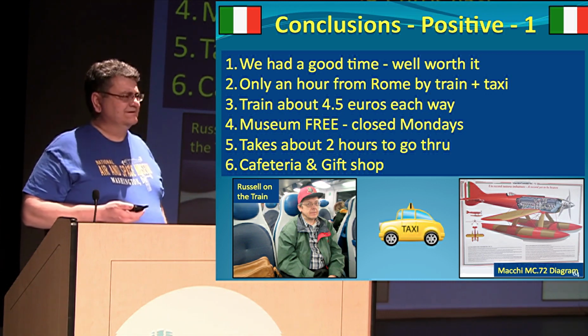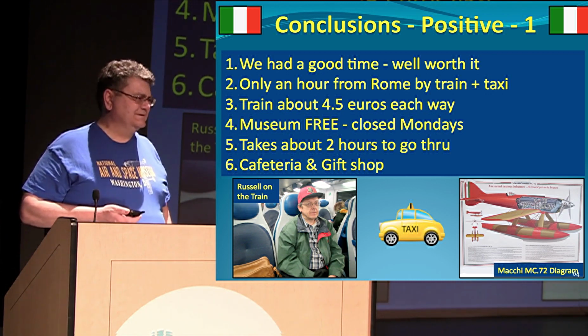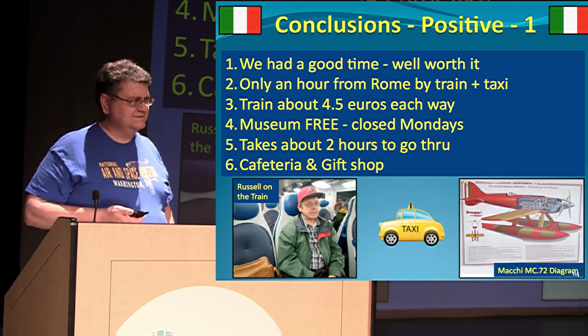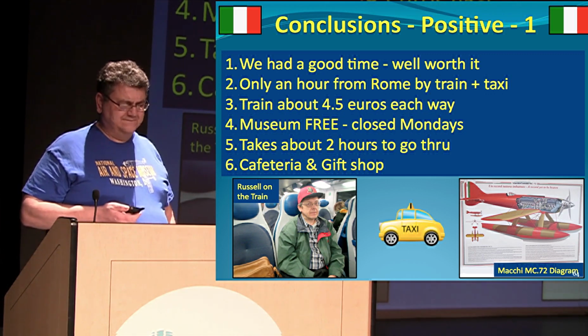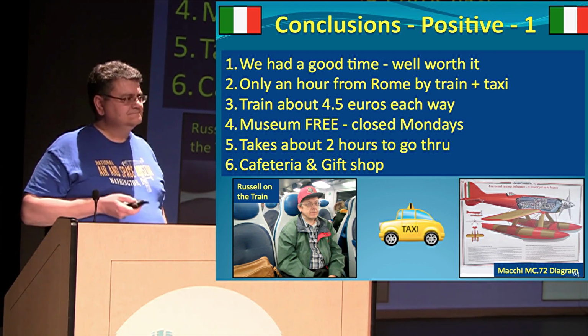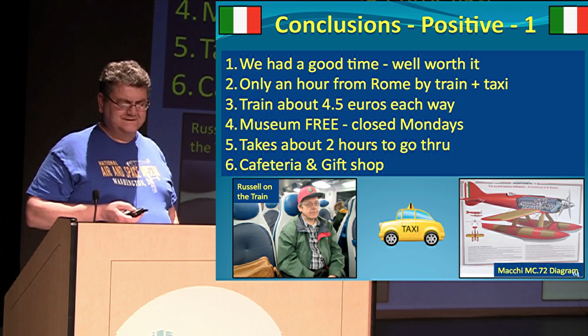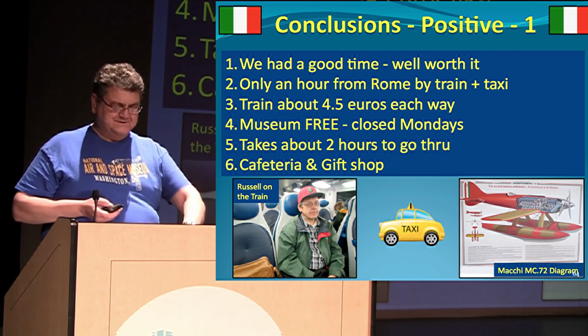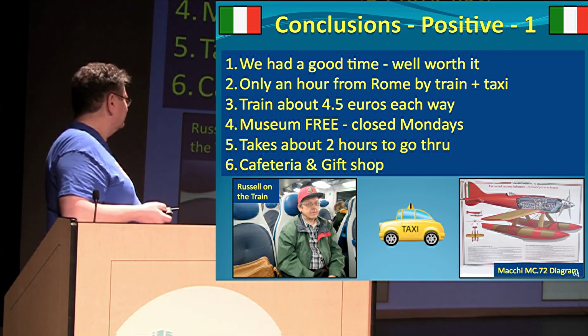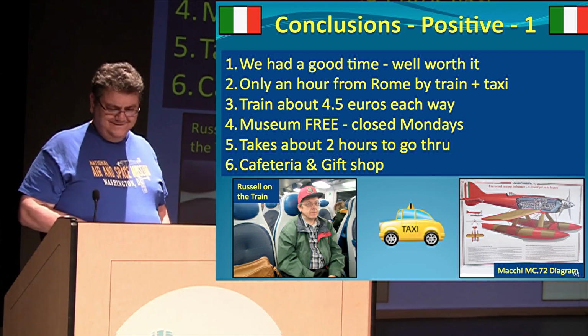And I would say, Russell, it took about 2 hours maybe to go through? Yeah. We were taking a lot of pictures. There's a cafeteria and gift shop there. Now, the train broke down on the way back. Yeah, that's right. It broke down. There's a picture of Russell on the train. Well, I'm wondering where the washroom is, and I couldn't find it. Okay.